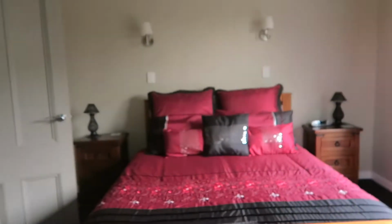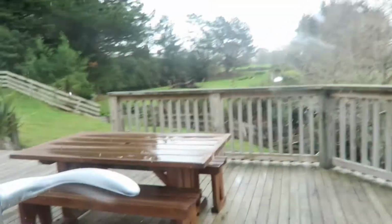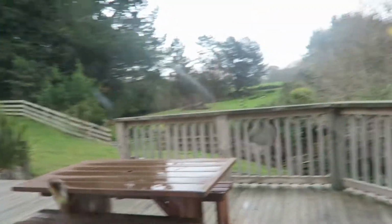Just over here. So nice, so spacious. The carpet is really spongy. It's so nice. And then this is just back out to the decking again from the other window. So that is a little bit of the house tour.